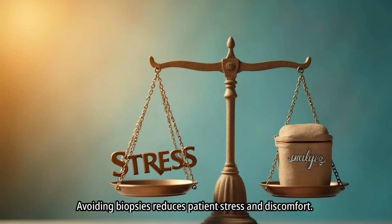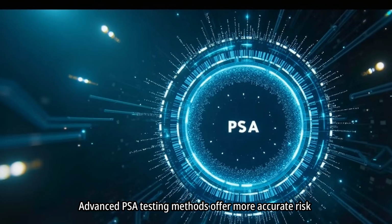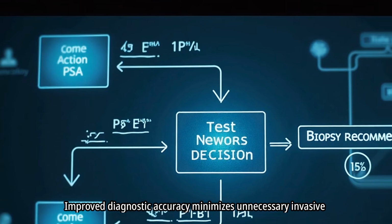Avoiding biopsies reduces patient stress and discomfort. Advanced PSA testing methods offer more accurate risk assessment. Improved diagnostic accuracy minimizes unnecessary invasive procedures.